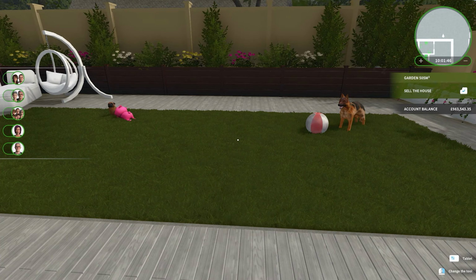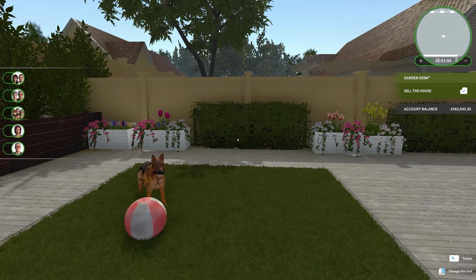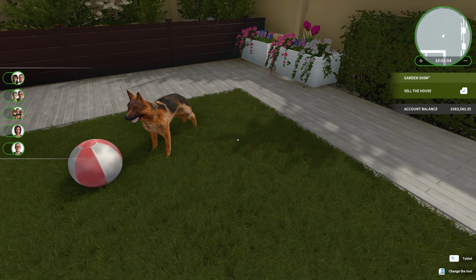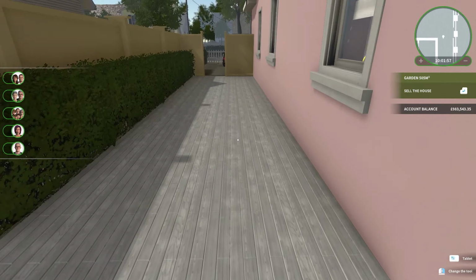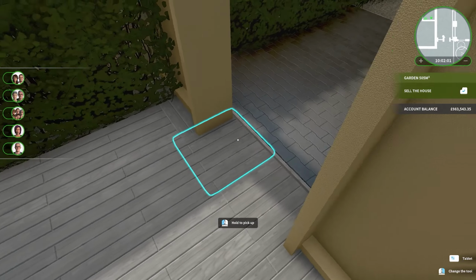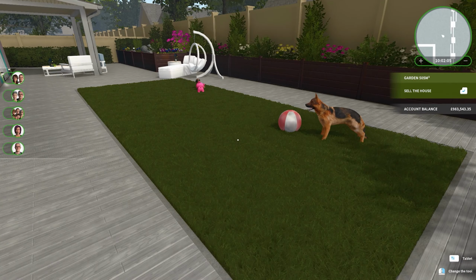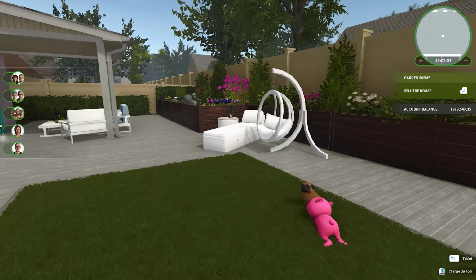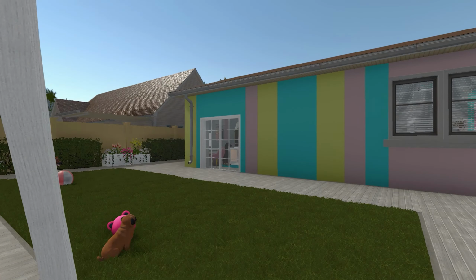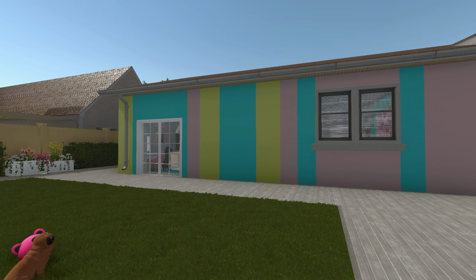pretty much kept everything the same. I've added in some plant pots at the back to make it a little bit brighter. I've tried to stage this like a house. So we have this decking sort of floor going all the way out. I love this patch of grass in the middle. I really do like it. So I decided to put the swing seat outside instead. And this is what the back of the house looks like. It's very bright, but I'm satisfied with it.